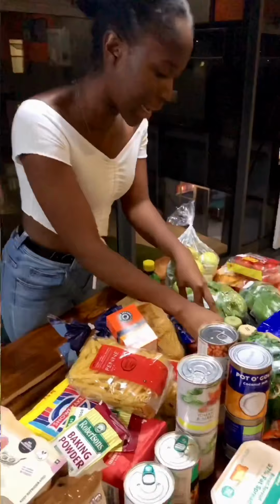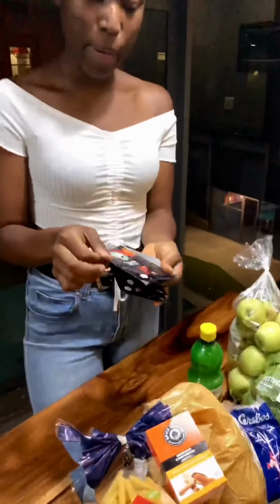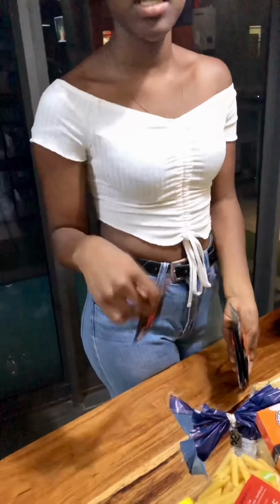Then I got some spice: pepper for taste, warrior compound for color, cayenne pepper. And cayenne pepper is good for your blood circulation, basically ensuring that your blood is moving around your body nicely, which is good, especially for your skin, to ensure that your skin is being cleansed, I guess, by the water that you're drinking.